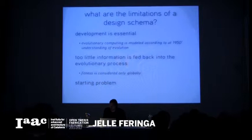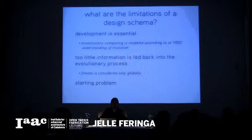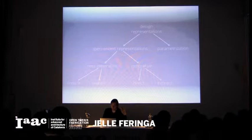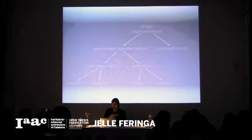And another difficult point is that in evolution, we only consider, let's say, fitness, how effective something is at a global level. So either my building works, my chair works or not. I don't say anything about an element of my building, right? So there's too little propagation of all this information in the evolutionary process. So there are a number of modes to overcome these limitations. So this is sort of a taxonomy of design representations by Greg Hornby.